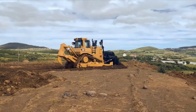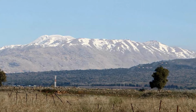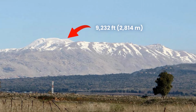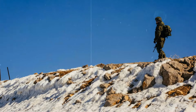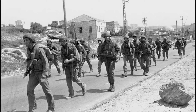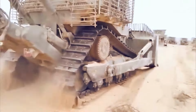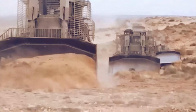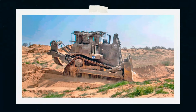Notably, one of these D9 bulldozers was the first motorized vehicle to reach the summit of Mount Hermon, the highest point in the Golan Heights, which was occupied by Israel and reinforced to prevent its use by the Syrians in that conflict. In Operation Peace for Galilee in 1982, the invasion of Lebanon, the use of bulldozers became even more intense, essentially turning the D9 bulldozer into a frontline piece of equipment. This made their operators prime targets for enemy forces.